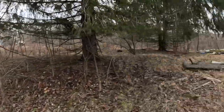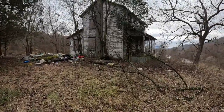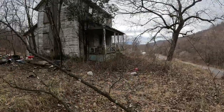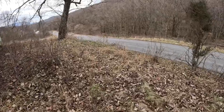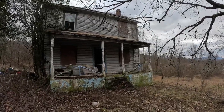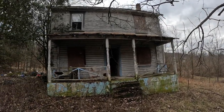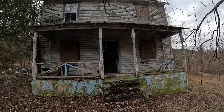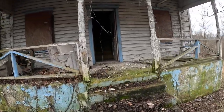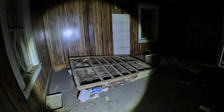Alright guys, we're at the next house. Even though it was a very short walk from the other one, here we are at the next house. Let's see if we can get a front view. Pretty old looking. Let's see if we can get inside safely. Yeah, it's dark. If I have a flashlight.